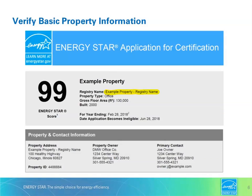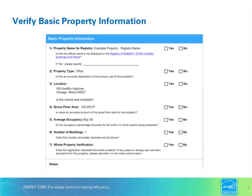So this is the name that will be displayed on the online registry of Energy Star certified buildings. The property type, gross floor area, year it was built, and the application year ending date. Make sure all of that information is accurate, and then of course the location and contact information. So you'll go on to manually confirm that this information in the basic property information section of the application is accurate, in addition to average occupancy and the number of buildings.